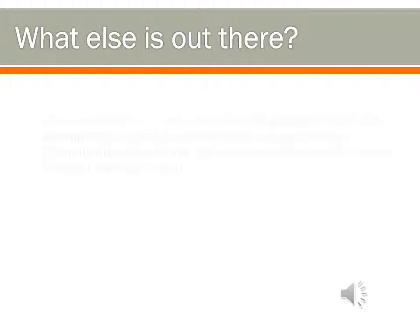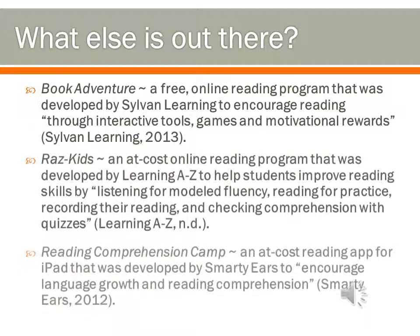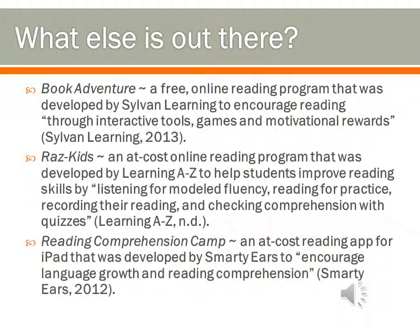Book Adventure, a free online reading program developed by Sylvan Learning. Raz Kids, an at-cost online reading program developed by Learning A to Z. And Reading Comprehension Camp, an at-cost app for iPad developed by Smarty Ears.